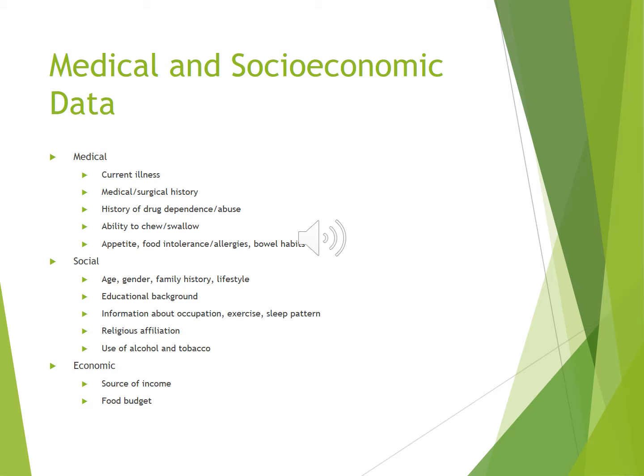This is just a summary of medical and socioeconomic data that we gather on a patient most of the time when they are admitted to a medical facility. And again, these are questions we are getting from the get-go, whether we think there's a nutritional problem or not. We gather information on their current illness, why they're seeking medical treatment. Do they have any medical or surgical history? Do they have any dependency on drugs or abuse? Further, we may evaluate, are they able to chew and swallow? How's their appetite been? We may want to ask that.